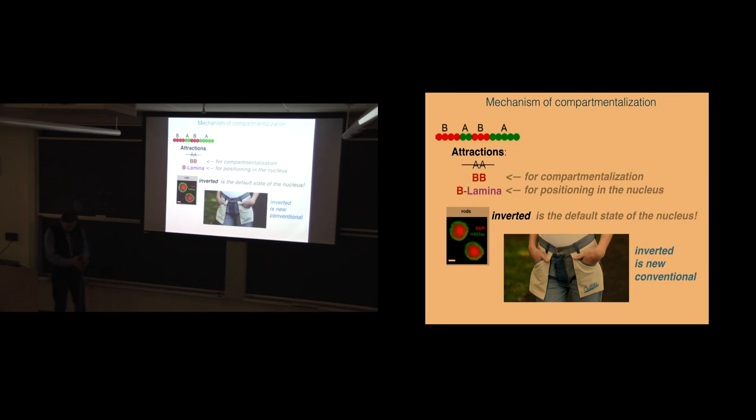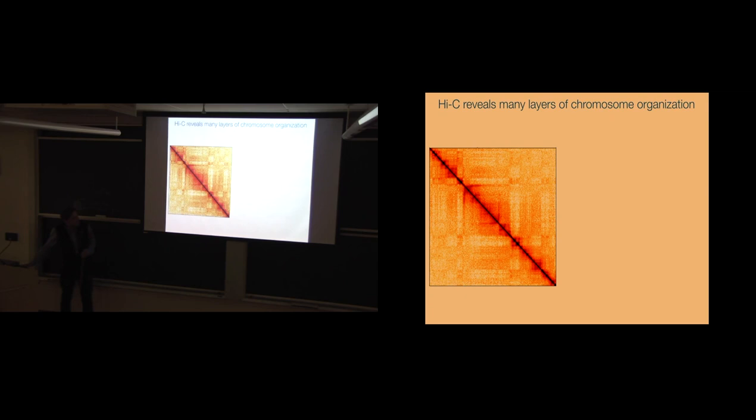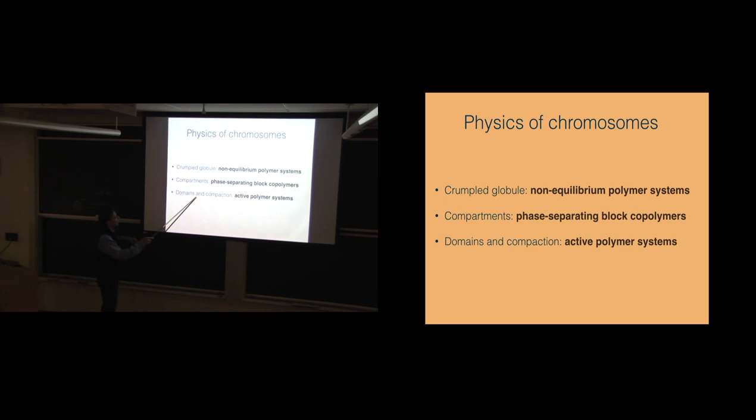So what else do we see in Hi-C data? There are other features that are very, very interesting, and in the last 15 minutes I'll talk about them. These are the block diagonal structures, these little squares next to the diagonal. They attracted lots of attention when they were discovered, so I'll talk about them. So now we'll talk about domains mostly, and how they're formed by an active process.